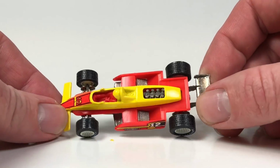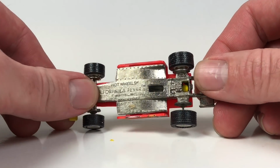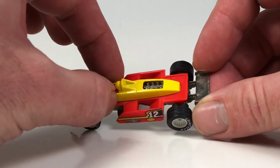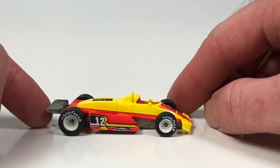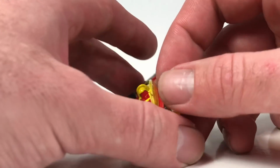Pretty sure that's when it was last seen. Pretty cool little one. This one's got a metal base. This is metal, and then the side bit here, this red or orangish piece, is plastic. But pretty cool looking little race car. So there is your Formula Fever.